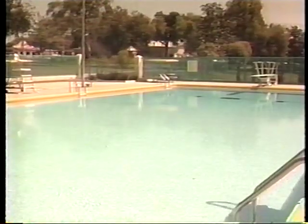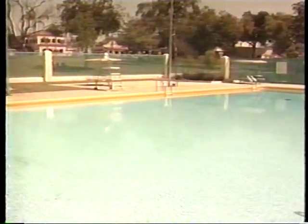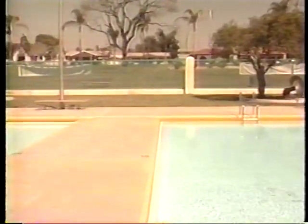Probably the building that most people think of when they think of City Hall Park is the Brea City Plunge, which was built in 1929. Now, back in '29, when this plunge was built, this was a really special place because there were no other plunges in all of Orange County. In fact, there were very few of them in Southern California.